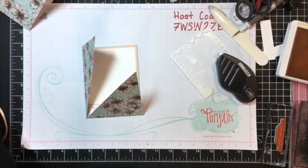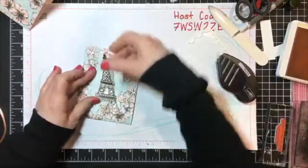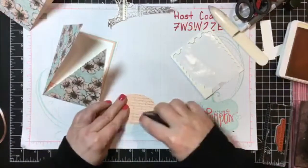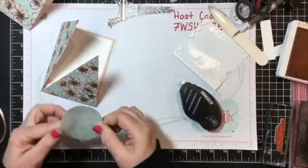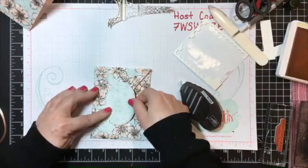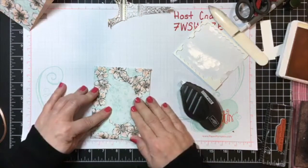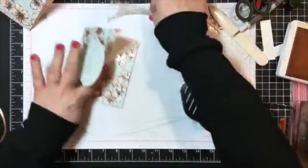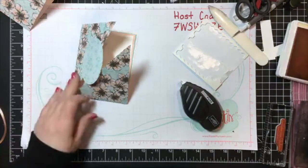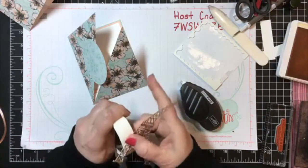Now let's go ahead and use this. I had cut this out previously and we had cut out the other Eiffel Tower so I could show you that. So let's just finish this one off this way. Put that in the center. Okay. And then I'm going to put the Eiffel Tower on with some glue dots.